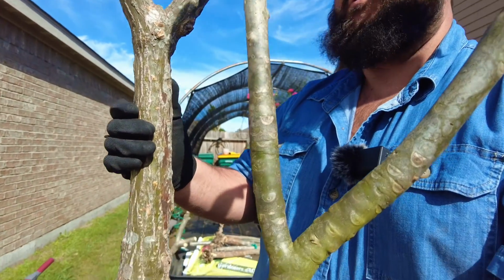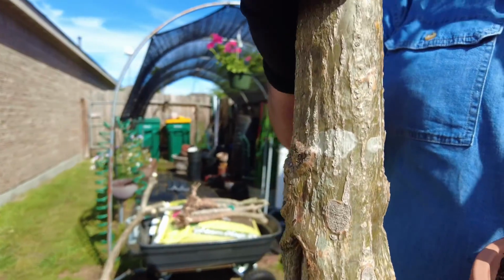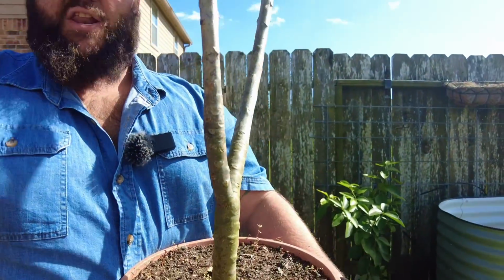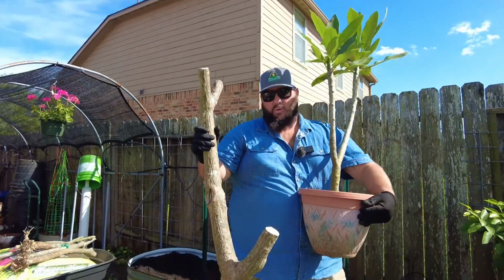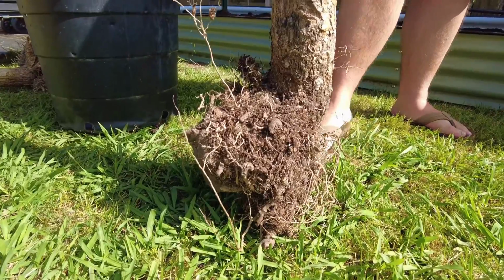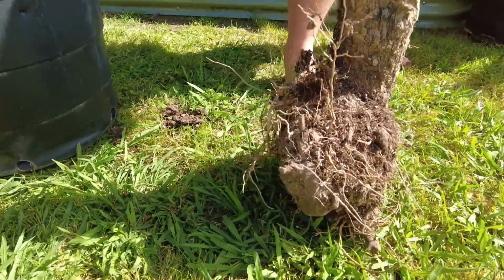I was told by Bethany that the lady never pulled them up out of the ground ever. She left them in the ground, and her husband built a greenhouse over them every year. So that's why they've grown crazy. But look at the roots. They don't have giant root systems. So this is a 10 or 20-year-old plumeria, and it doesn't have a giant root system.